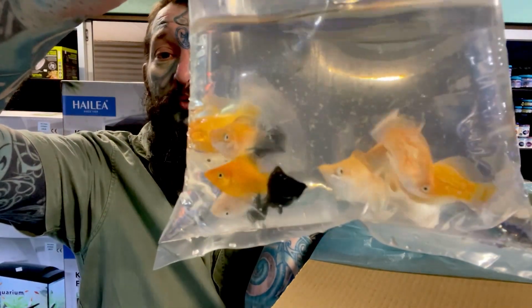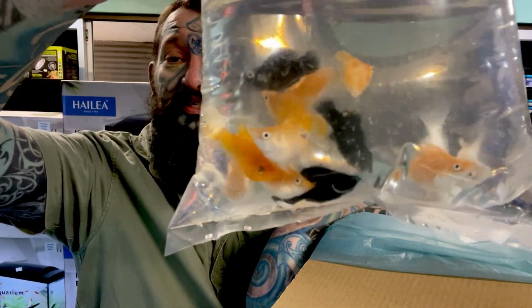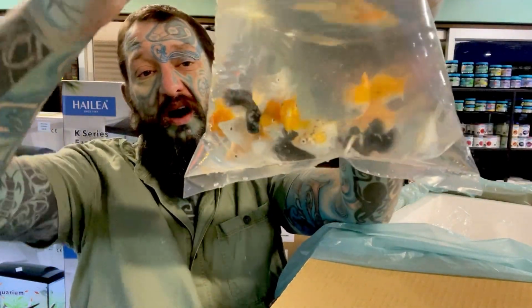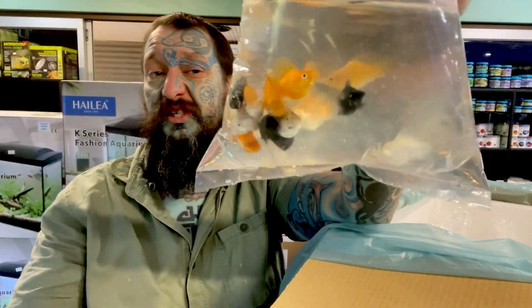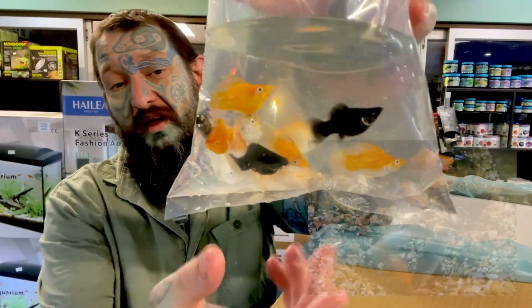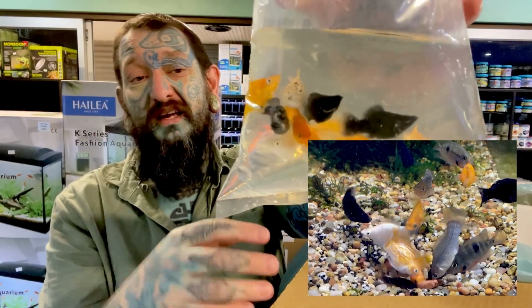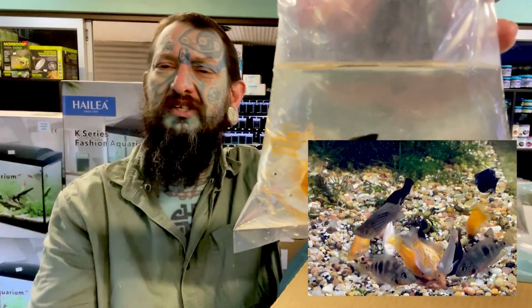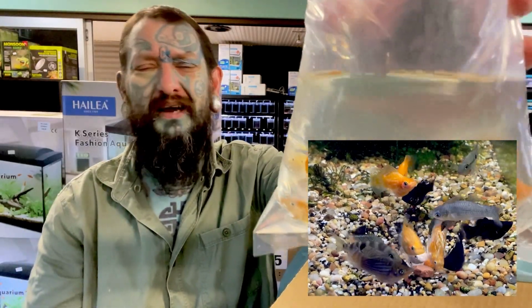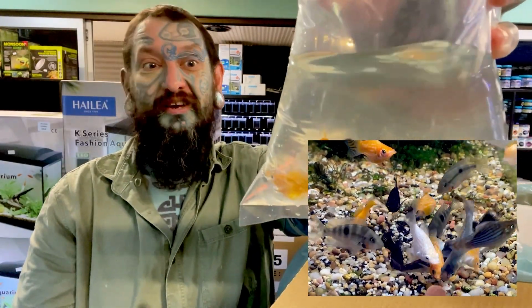And we have balloon mollies. So mollies are from Mexico, places like that. They will go higher pH, brackish water, which is half fresh, half salt. They even go into the Gulf of Mexico. The balloon molly is just a man-made mutation. Not really a mutation, but a man-made line-bred mutation. Not really made of man. You know what I mean.